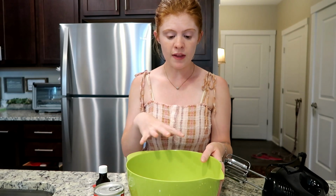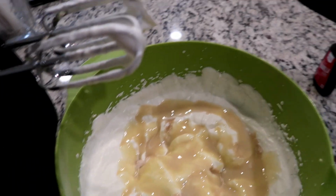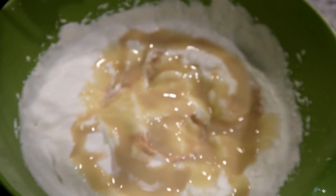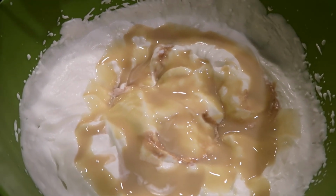So I'm gonna go ahead and blend that, and then I will show you guys what to do after that. All right, so Alex had the electric mixer going, and like I said, you wanna get it till the peaks form. So I went ahead and added 1 teaspoon of vanilla and then my can of chilled sweetened condensed milk, and I'm just gonna mix it up again.